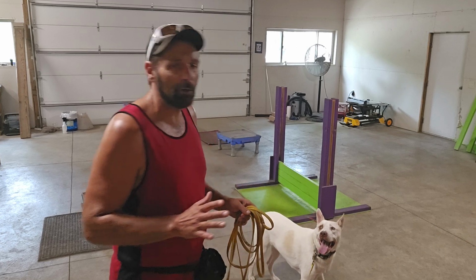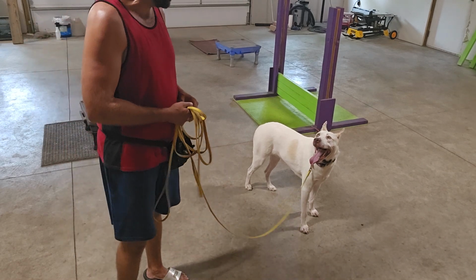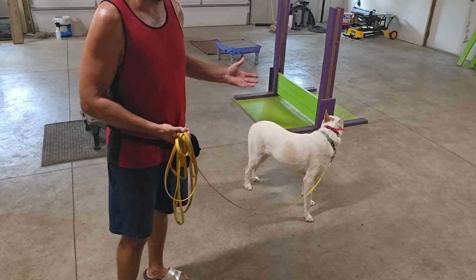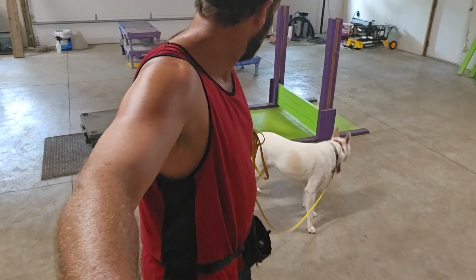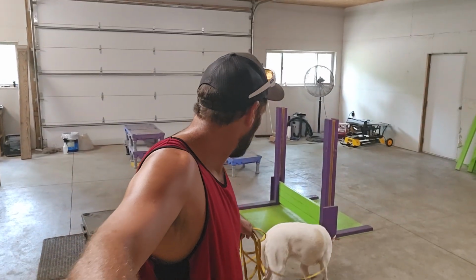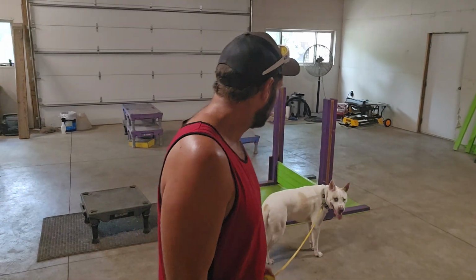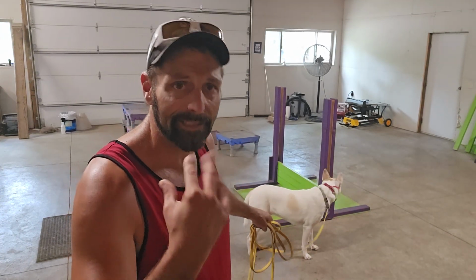So right now with Augie, we're just going to go over some doggy body language basics here. Very heavy panting is nervousness. It's not hot in here. It's 72 degrees in here. Tail tucked, not quite tucked, but just drooping down. Looking the other way, like for an escape route. Lots of lip licking, that's anxiety.